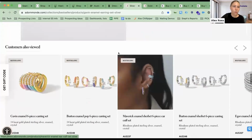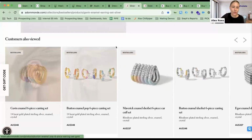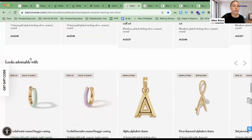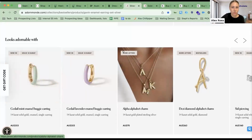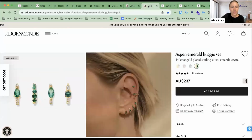But then looking at these automated merchandising in terms of automated personalization in terms of customers also viewed. So showing products that are similar in nature and then showing me looks adornable with that complementary piece to really grow that average order value. Also really great use of badges here to promote those call outs and offers.